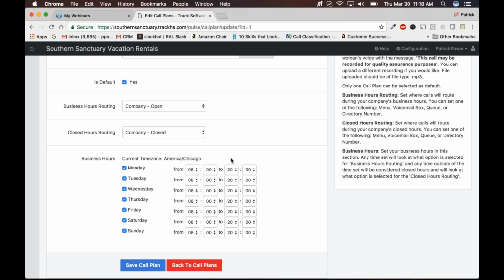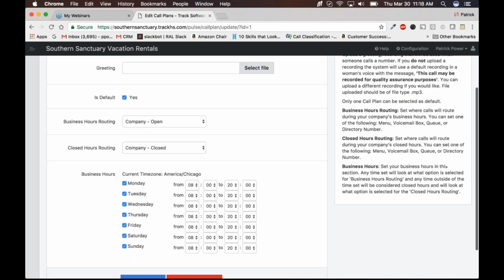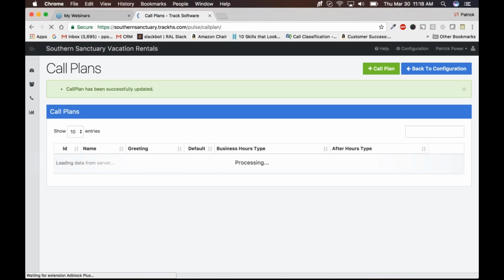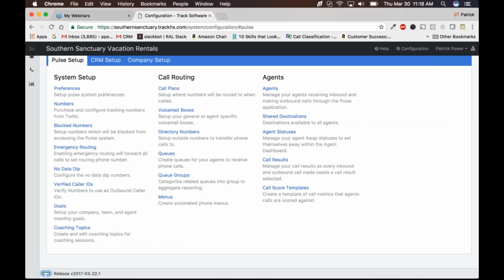In this case, we're open from 8 to 8, and you can see that right here. But in the event that you're changing hours, just make sure that you go ahead and change your hours here, Monday through Sunday, and take a look to make sure everything is accurate. So that's your call plans. That's one thing that you always want to look at.